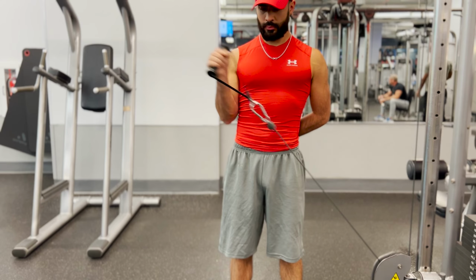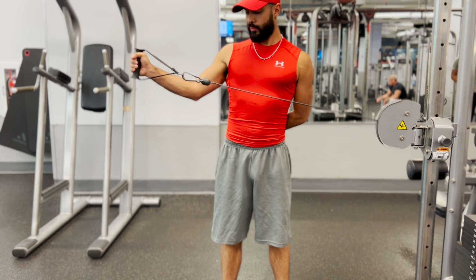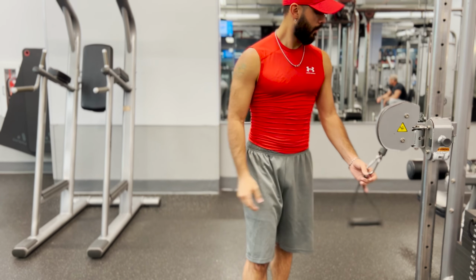Now I'm going to show you a common mistake people always make, and as you can clearly see, it is using too much of the triceps when your arm starts to get tired. People do this all the time. Stop doing it.